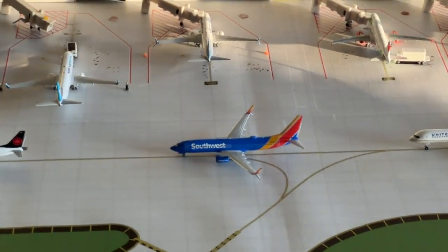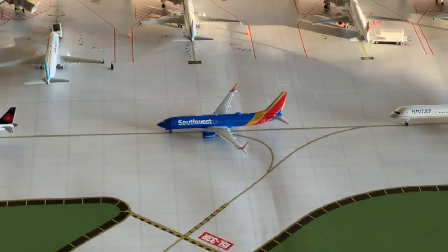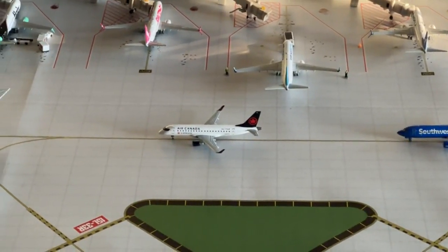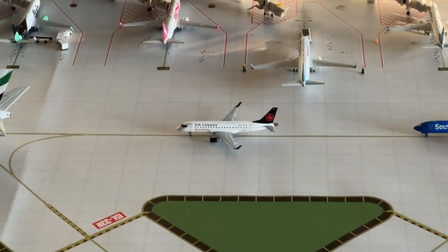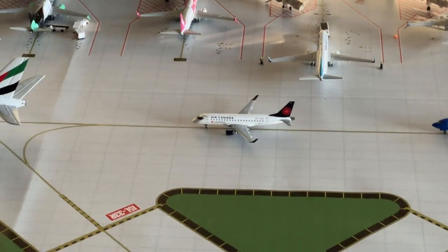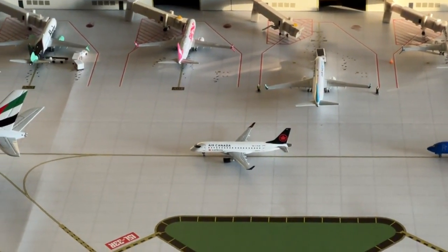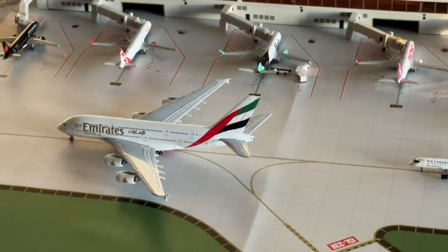Here's a Southwest 737-800. This aircraft's coming in from Houston Hobby, and now it's going to be heading out to Las Vegas. And we have an Air Canada ERJ-170 sneaking by that WestJet pushback. And this aircraft is currently coming in today from Halifax, and now it's going to be making an extremely long flight up to St. John's, but the 170 is very capable.